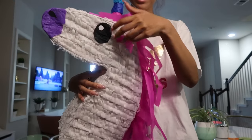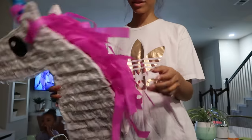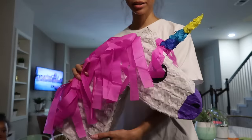So yeah, basically it's gonna be a unicorn theme this year for her second birthday. So I got a unicorn piñata. I just ordered it off of Amazon. They actually had a unicorn piñata at Target that I also bought. It's in my trunk. I don't know why I ordered one and then also bought one from Target. One of them is for the school for them to destroy and the other one is for her actual party on Saturday to take pictures with, I guess.